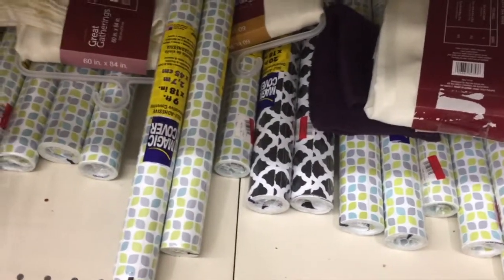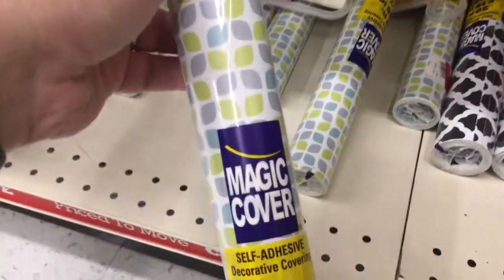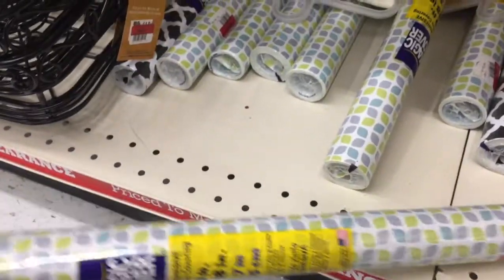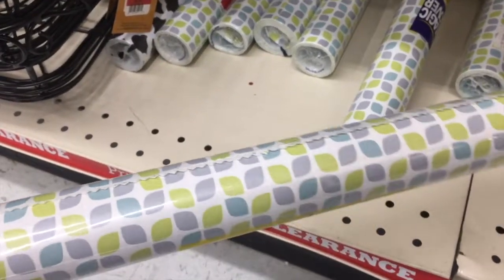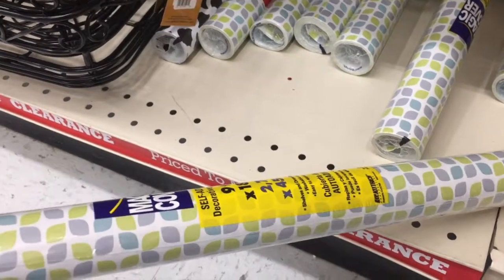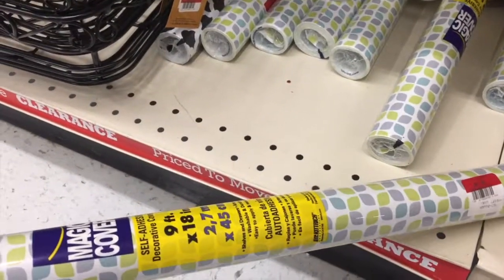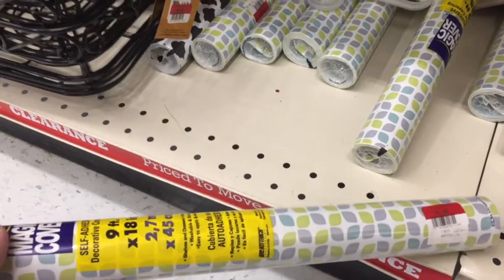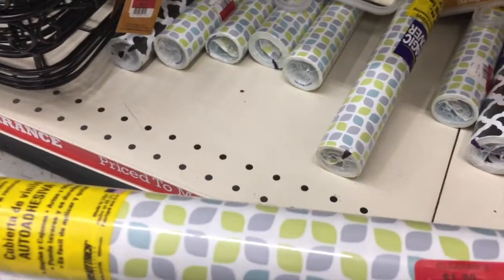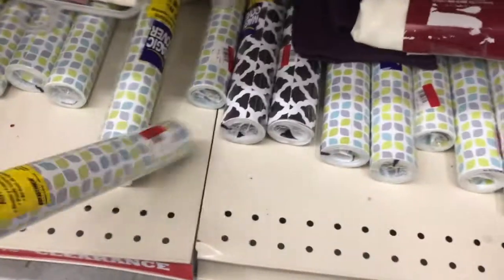By the way, this is wallpaper, or whatever they call it, magic cover. So it's self-adhesive and it's removable. So if you want to redo part of a wall or one wall or a bathroom wall or whatever it is you're looking to do, you can get this. And when it's starting not to work for you or you want to change it out, you can peel it off. Here at the clearance section of Big Lots, look at this, $1.50 a roll. And pretty sweet.